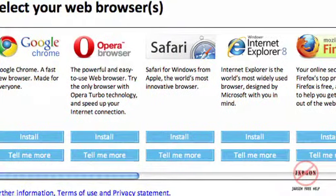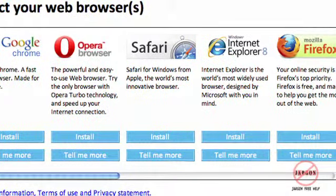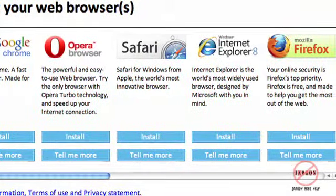You may have received a message from Microsoft asking you to choose a browser. If you have, you're probably wondering which one you should choose. Well, there is Internet Explorer, which you've probably been using, which is why you've got this message, but there are others that they're suggesting. So what exactly is a browser?